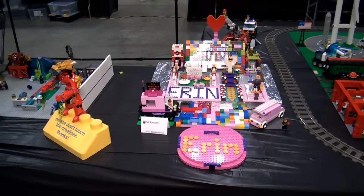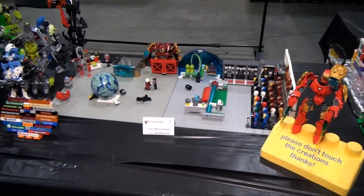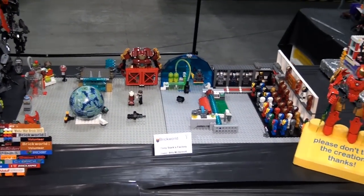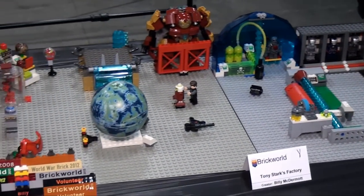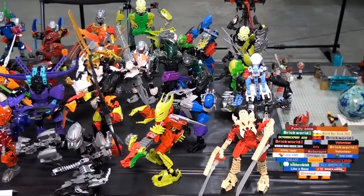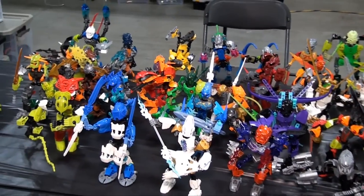Another one of these soft brick, please don't touch creations. Interesting things. Here's Tony Stark's factory, quick little Marvel build there. So all his different suits of armor and stuff you can see in there. That's cool. Cool little build. Bionicle Army, so a little bit more Bionicle, really clustered together here, all ready to do battle.